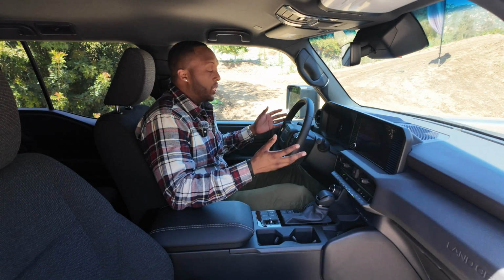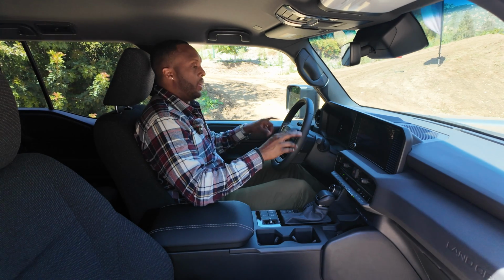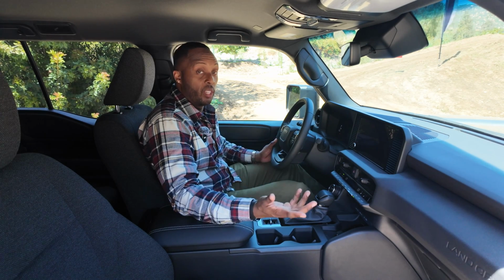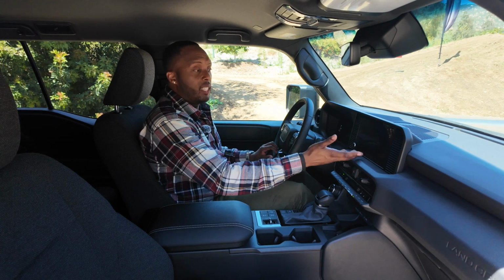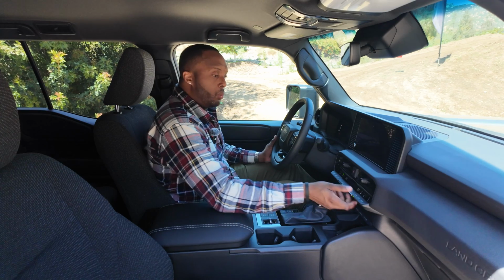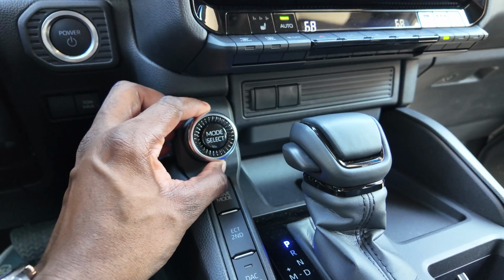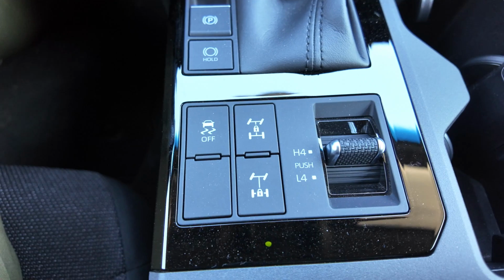The interior layout of the Land Cruiser, again, this is the base model 1958 trim. It looks good, it's nice and modern, but it doesn't have a lot of bells and whistles to distract you when you're either off-roading or even when you're just cruising down the highway. The screens look good. This is the standard 8-inch screen and it works just fine. It's nice and clear, and you have your physical switches for your HVAC controls, which, come on, let's face it, everybody loves that. And your mode selector, all of your lockers, and everything is just clearly labeled.